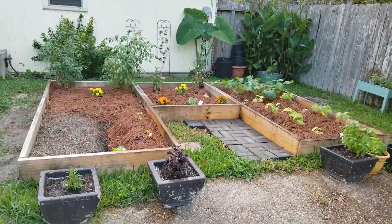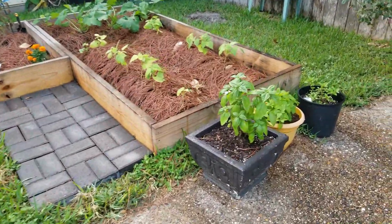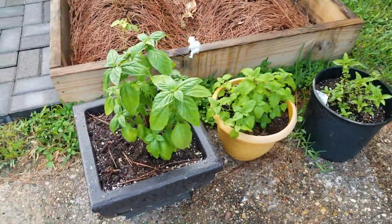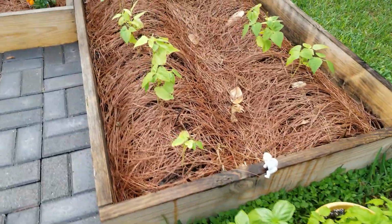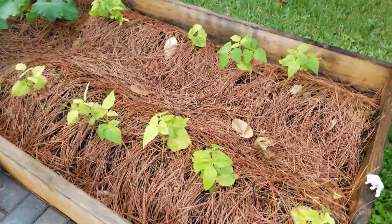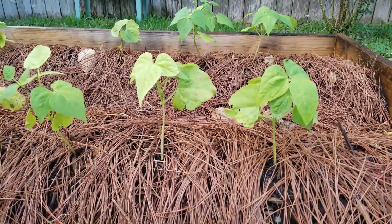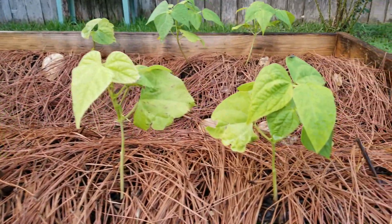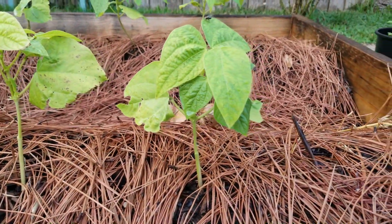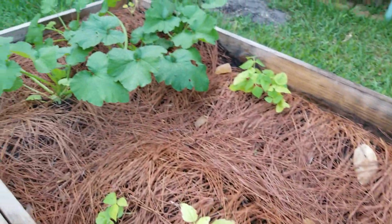Okay, so now this is what the garden looks like, and let me tell you a little more detail about what I have. Here are a few herbs that I have in pots. There's some basil, lemon balm, and spearmint. Here are the green beans. Again, I started these from seed. They're Kentucky Wonder pole beans. I planted 20 seeds, and I believe I have 12 plants.